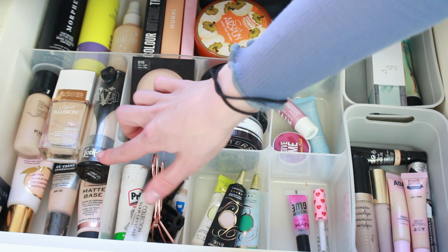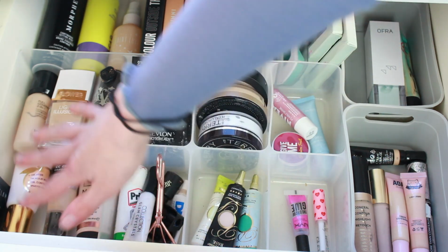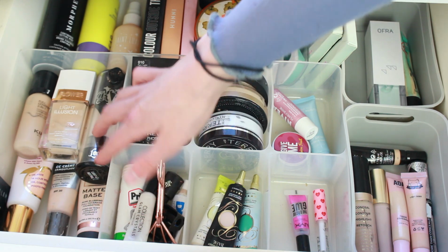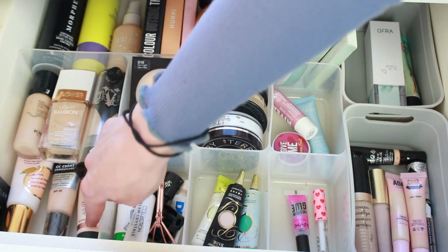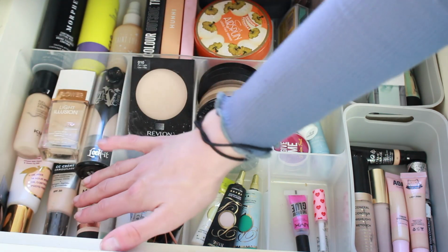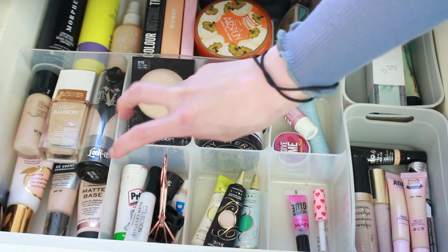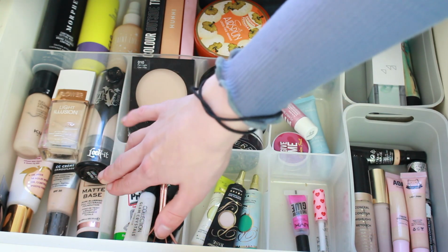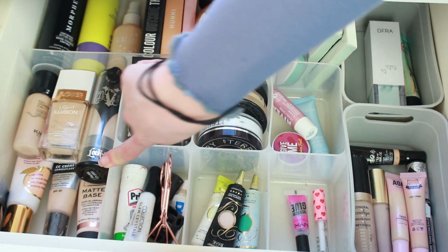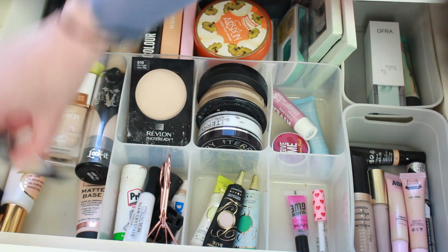Foundations are down here. We've used 4 foundations this year. So this is looking bare. I'm a little sad about this actually. We've got 1, 2, 3, 4, 5, 6 foundations and a little sample here. It makes me quite sad actually. I've not got much. Not got much, that's like a loose term, you know what I mean? I've got plenty, but it just makes me a little sad. I don't know. So I am going to an event, so I'm gonna pick this.